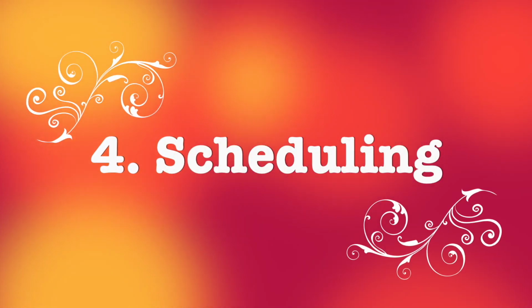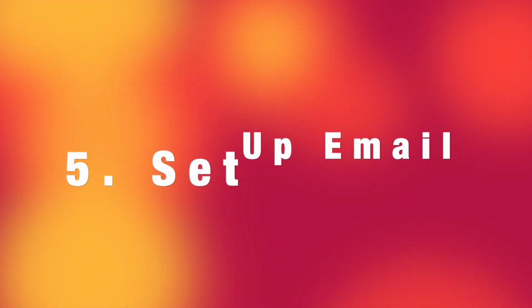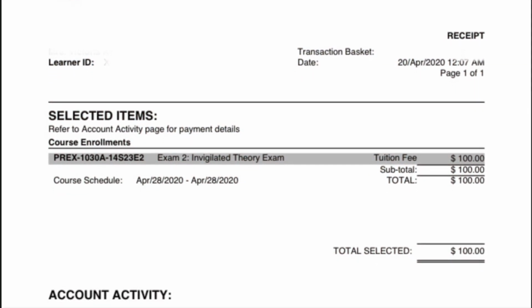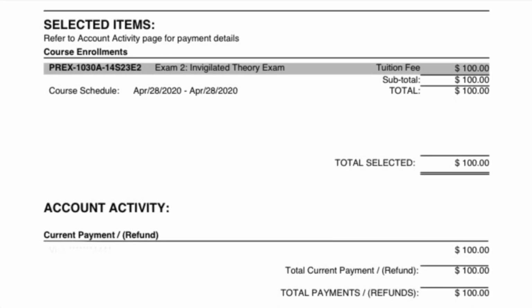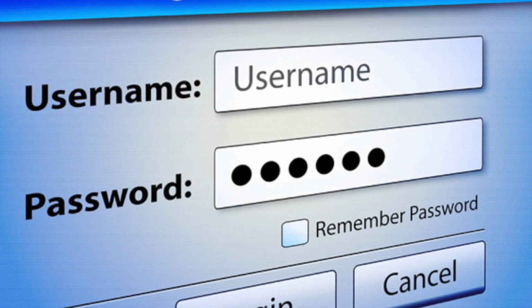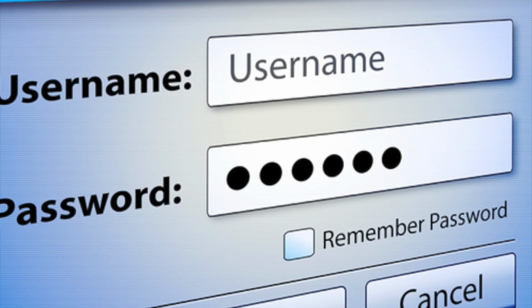Number 4, scheduling. When you purchase the exam online, it's the same way that you purchase the other exams for the course. The fifth thing you want to be aware of is the setup email. Once you purchase the exam, you will receive the standard email from Humber with the receipt of your purchase. Then once you book in the location as the proctor virtual exam, you'll receive a second email from Proctored with your username and password. This email may take up to 2 business days to arrive after you've completed that step.